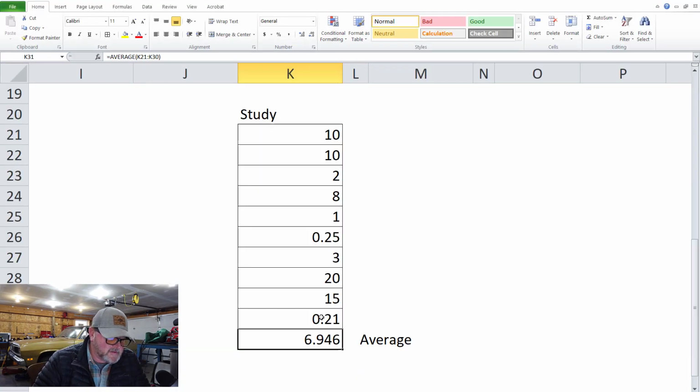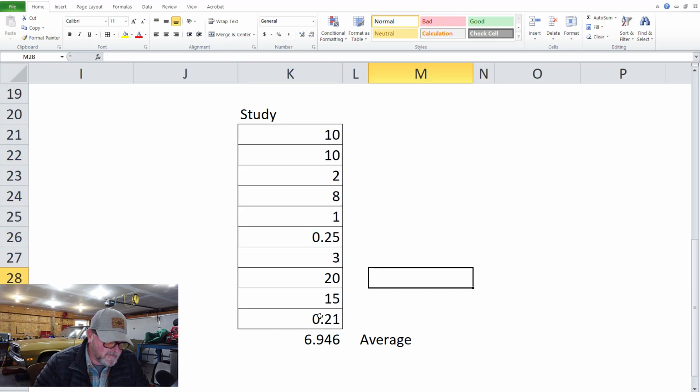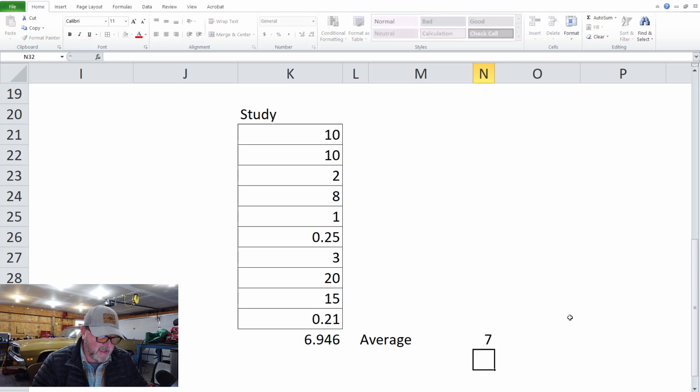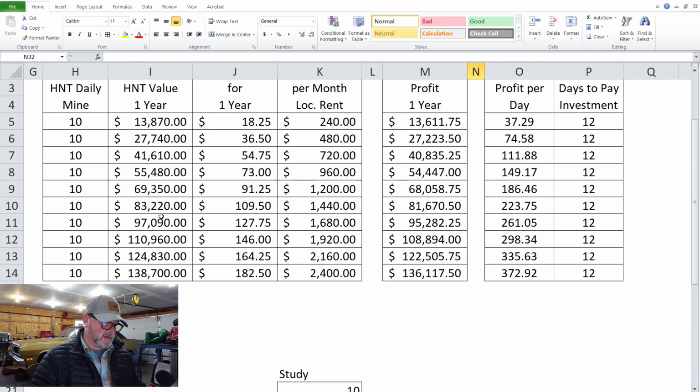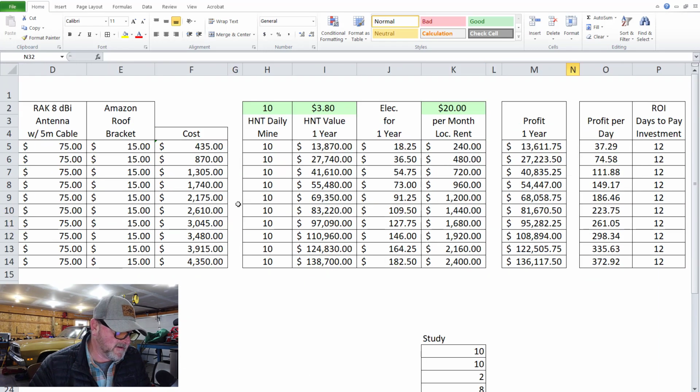All right, so you can see we have a pretty wide range here out there that are performing better, and there's a lot of units that are performing worse. But if you can see what we did here, I think that 6.9, we'll just go ahead and round that up to 7 for now. And we're going to go ahead and go into our calculator and see what kind of performance we would get at that level of daily HNT.